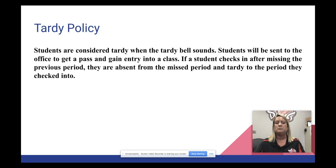Let's talk about the tardy policy. First of all, you are considered tardy when the tardy bell rings. Students will be sent to the office to get a pass and gain entry into a class. If a student checks in after missing the previous period, they are absent from the missed period and tardy to the period they checked into.